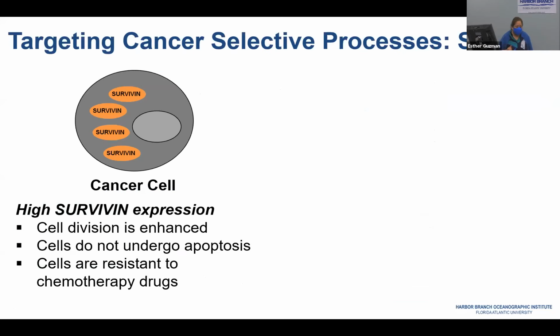The way we're tackling these two cancers is by focusing on signaling molecules that are not working properly in cancer. The molecule that we chose to focus on is called survivin. Survivin is involved in the regulation of cell division and the regulation of apoptosis. It prevents apoptosis from occurring. So you can think if you have high survivin expression, this cancer cell has enhanced cell division, it cannot undergo apoptosis, and it's also resistant to chemotherapy.